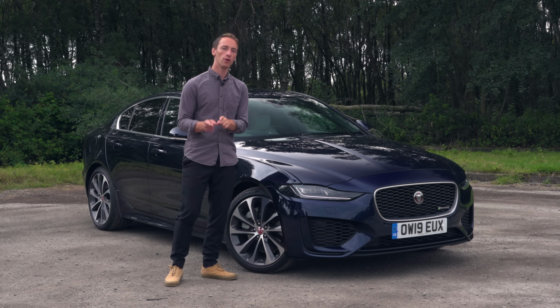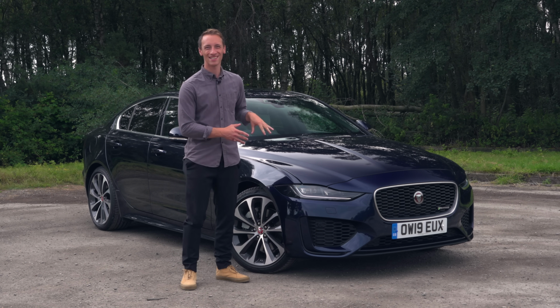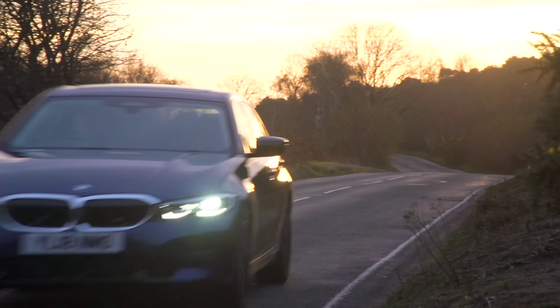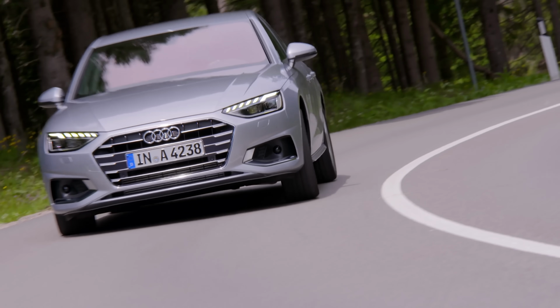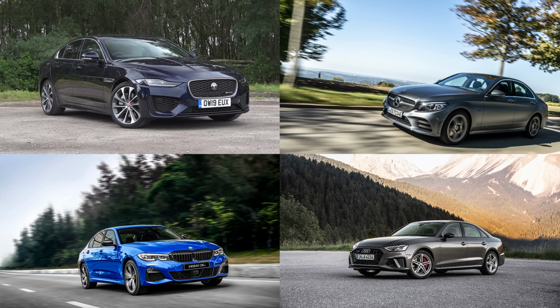So we want to know, what do you think? What's the best looking executive car that you can buy in this class? Is it the Jaguar XE, the BMW 3 Series, the Audi A4 or the Mercedes C-Class? Let us know by clicking in our poll and there'll be a button or a link popping up somewhere that I don't know where it is right now.